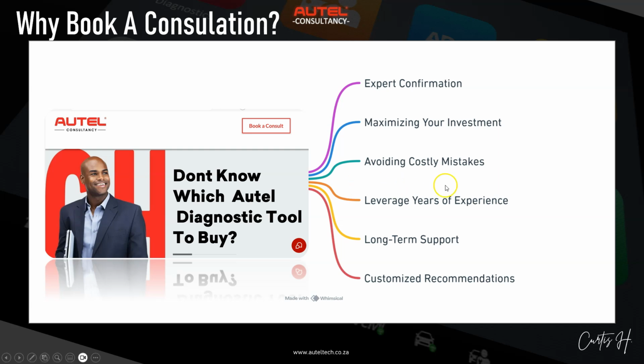And then you will avoid costly mistakes. As a consultant, I document problems and I solve them. So when you have a problem, or I can even tell you how to avoid such problems, that's going to help reduce your cost.